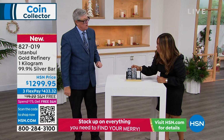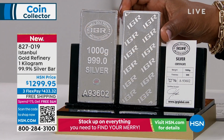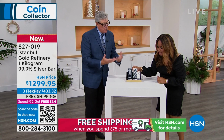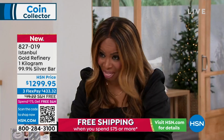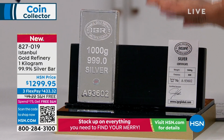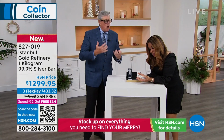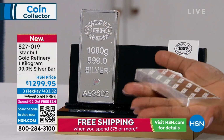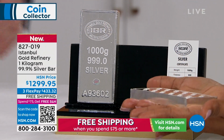I want to talk about silver. Go ahead, I just want to feel it. It is massive. You have no idea until you hold it. You can't even comprehend just how dense it is. It's over 2 pounds. That's nothing to mess around with. You could hurt yourself if you drop that. You don't want to drop that anywhere.